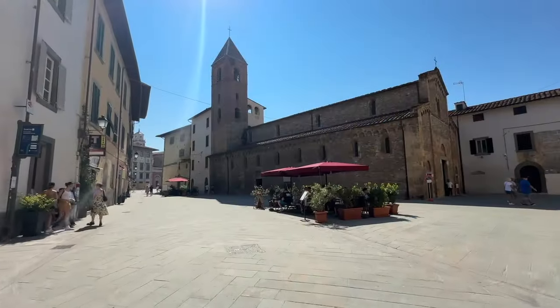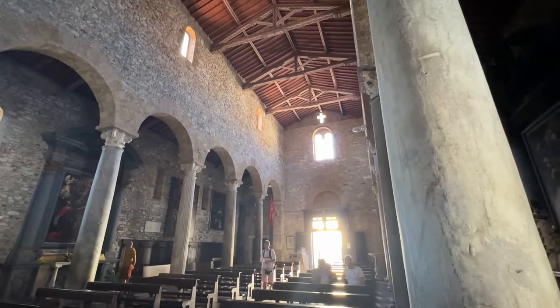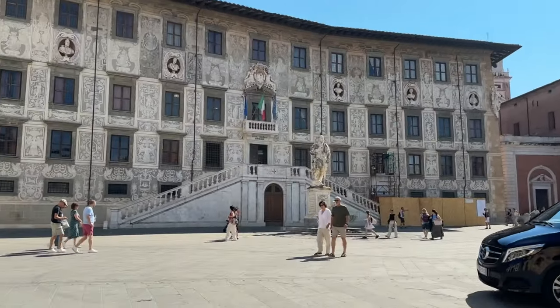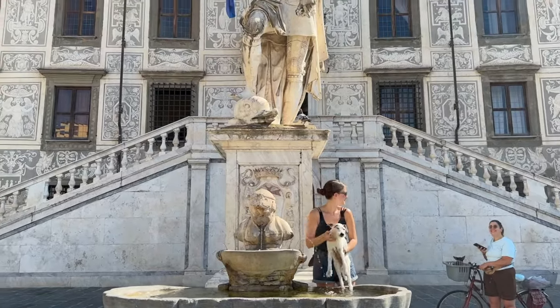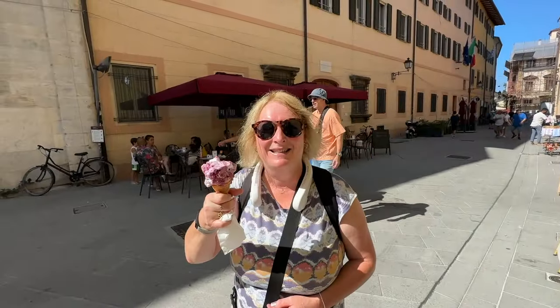Souvenirs bought, we visited a beautiful church and the main city square, where a cute dog was taking a shower in one of the fountains. We really do need to cool down. It's 30 plus degrees, maybe 35, 36.